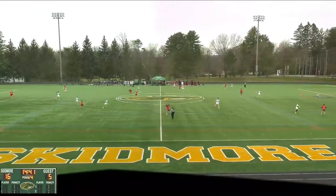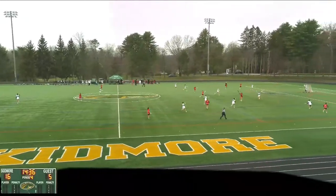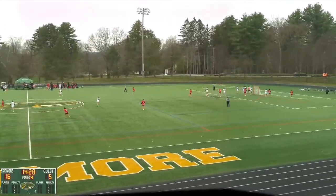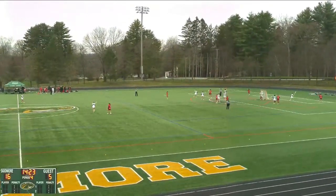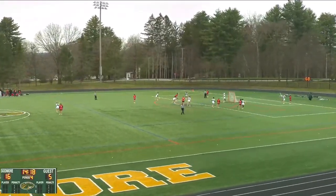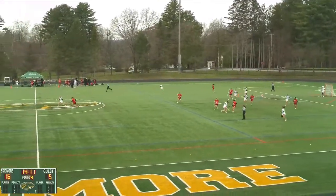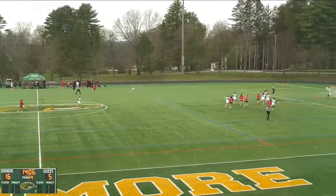They find Buscemi. Buscemi to Alani. Looks like there is a free position shot here for the Red Dragons. Shot and save. Picked up by Taylor on the rebound. Tough defense there from Doherty with the check. Taylor can't get the ground ball. It's picked up by Moore.